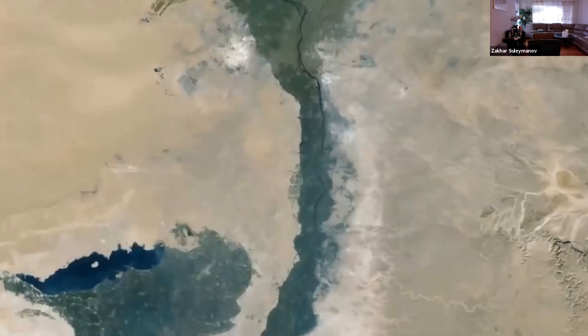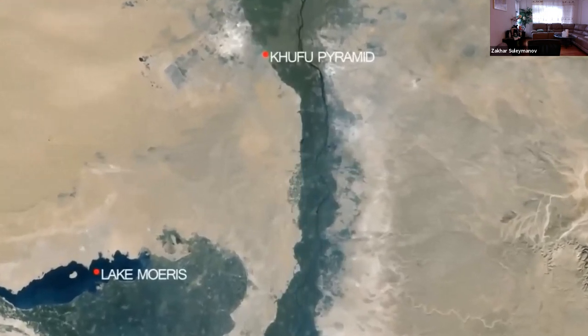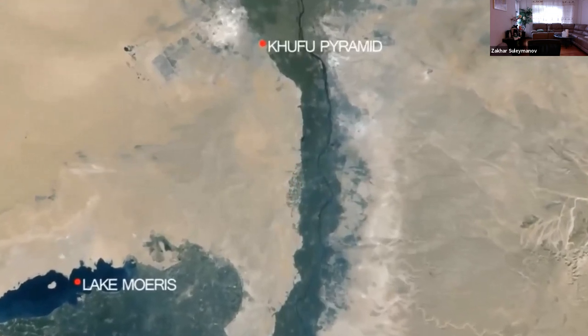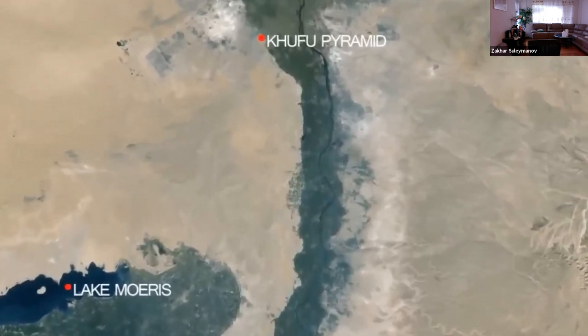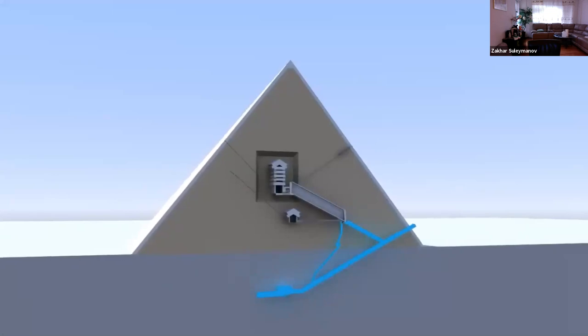There is significant evidence that spring water bubbled up under the pyramid, fed from the water of the significantly higher Lake Maris, as a natural spring from the lake lies directly underneath the pyramid. A tunnel could have been built down to improve water flow, and as the pyramid structure rose, internal tunnels were extended to help the water flow to higher levels.